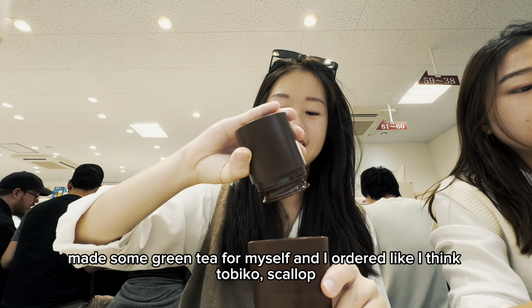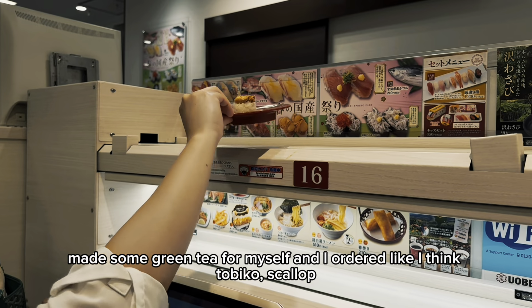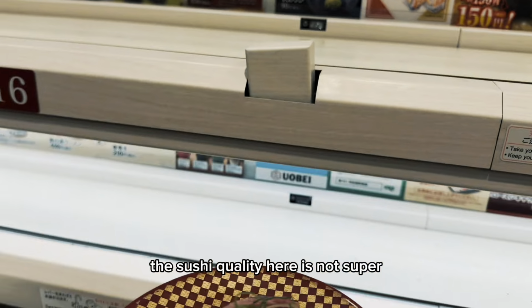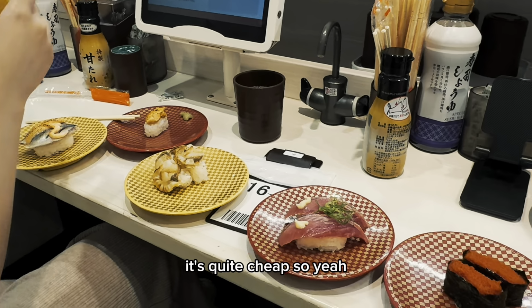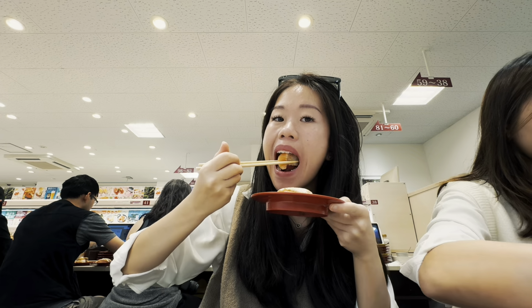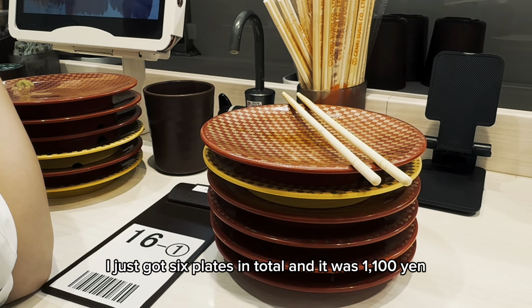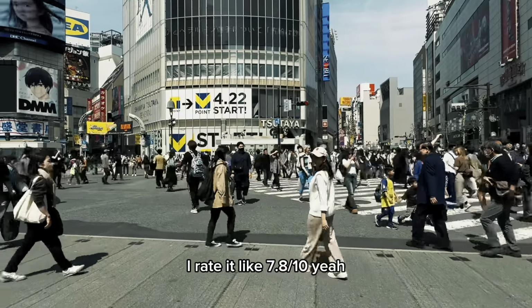This is like a super affordable conveyor belt sushi place, so we just ordered whatever. Made some green tea for myself, and I ordered tobiko, scallop, tuna, salmon, the usual. The sushi quality here is not super good because it's quite cheap. So yeah, it's just affordable conveyor belt sushi. I just got 6 plates in total, and it was 1,100 yen. I rated it 7.8 out of 10.